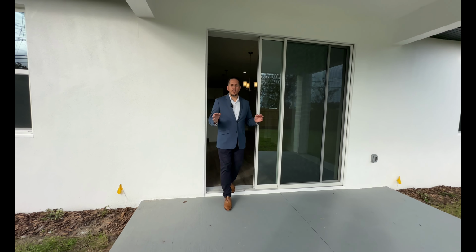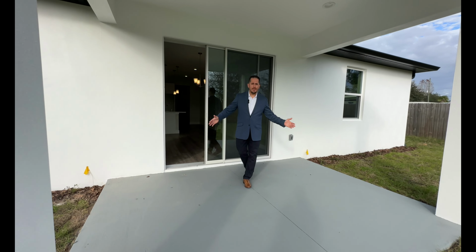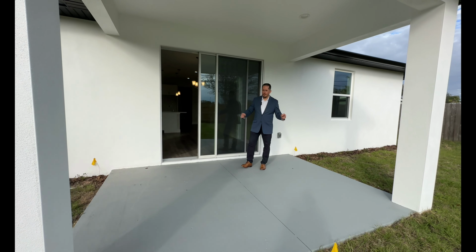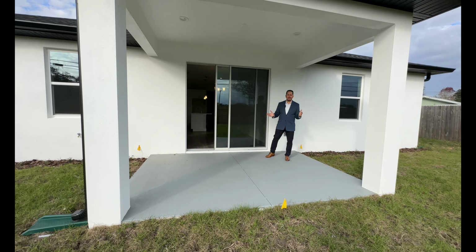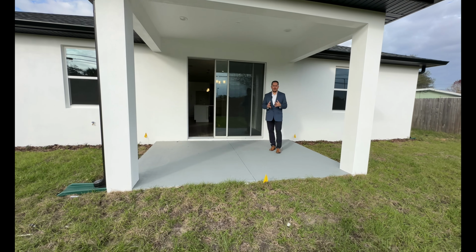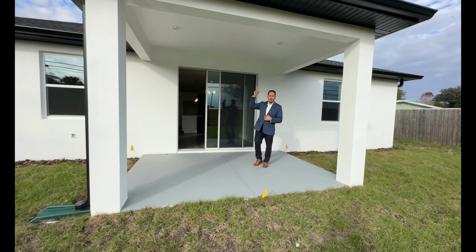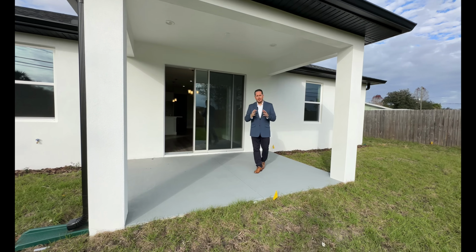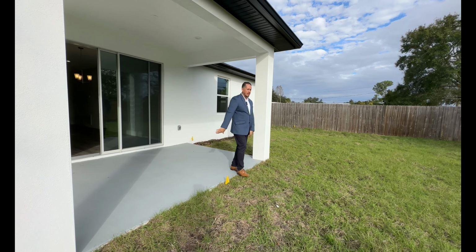All right, guys, stepping out here to this beautiful backyard. We are in this covered lanai. Plenty of space here for you to set this up with some furnishings, maybe a little barbecue on one corner or whatnot. Or you can go ahead and get this screened in to protect you from mosquitoes or bugs out here in Florida. Recessed lighting here as well, and it does come pre-wired for a fan, which would be great to have installed during the summers because you can circulate some cool air while you're sitting out here.